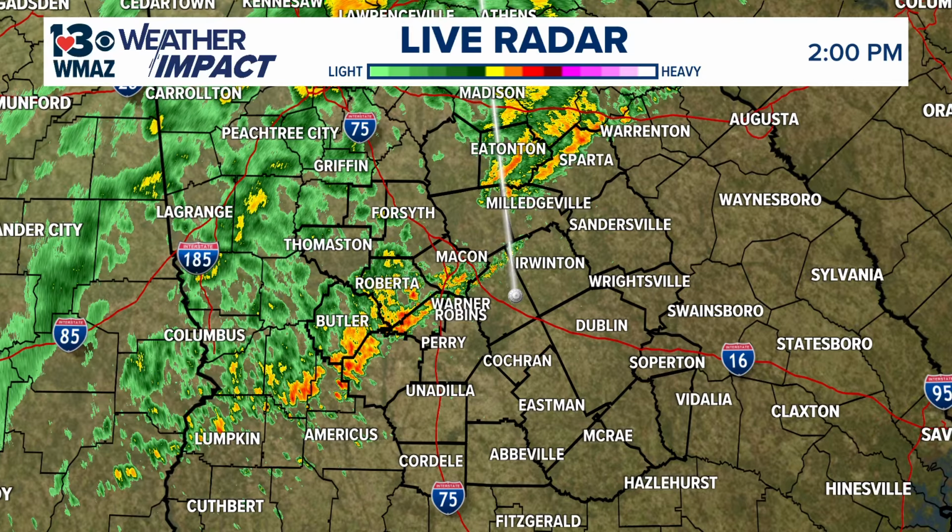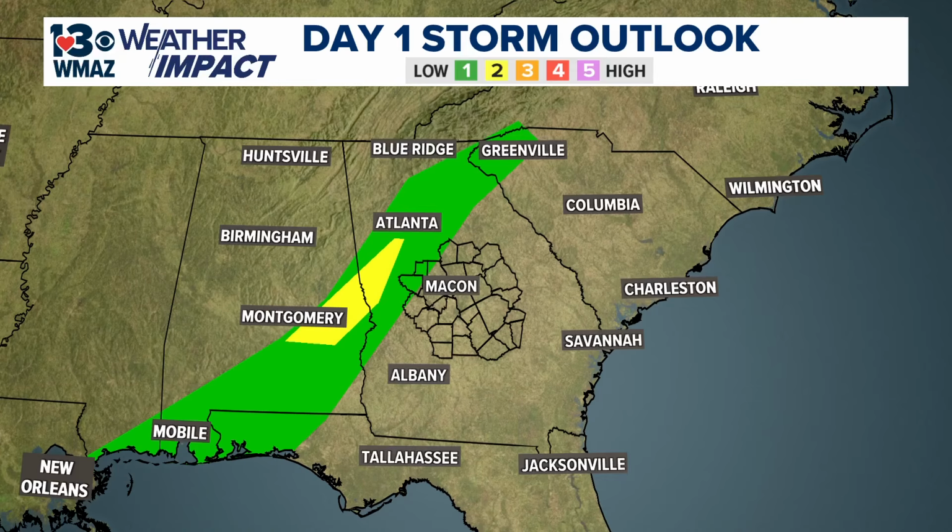Here's a look at the storm outlook, and you can see the only portion of Central Georgia under that level 1 risk is the very western portion of Central Georgia. So Upson County, Lamar County, parts of Monroe County in that level 1. But for the rest of Central Georgia, we're not under a severe weather risk at all. So really, the chances for severe weather is extremely, extremely low. Can't say non-zero because with a little bit of wind shear, with a little bit of juice in the atmosphere, some storms could really turn up the heat real quickly, but it looks super unlikely that that will happen.